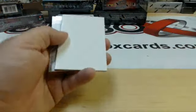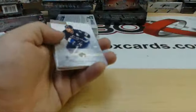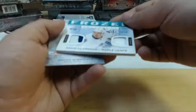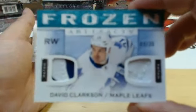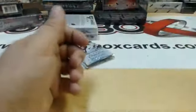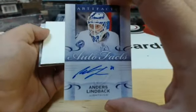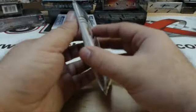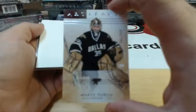Our rookie redemption goes to the Florida Panthers. That's a nice one there. That'll be Ekblad. For the Toronto Maple Leafs, Frozen Artifacts, dual patches, numbered 4 out of 36, David Clarkson. Nice hit for Toronto. For the Tampa Bay Lightning, Autofacts, Anders Lindbäck. Final pack box, number 7, break 944. For the Dallas Stars, goalie insert at a 999, Marty Turco.